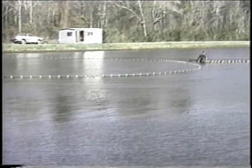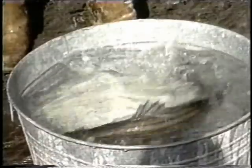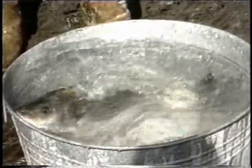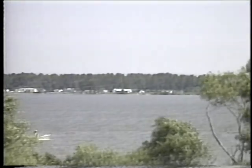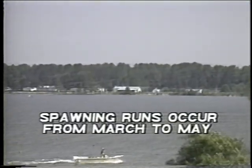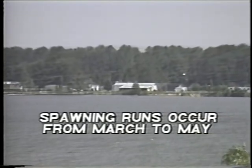Once the ponds are built and filled with water, it's time to set up the hatchery. Broodstock to produce hybrid striped bass must be collected during their spring spawning migration. Depending on the location, spawning runs for striped bass occur from March to May in coastal rivers or rivers flowing into large reservoirs. Broodstock, especially females, should be handled carefully.